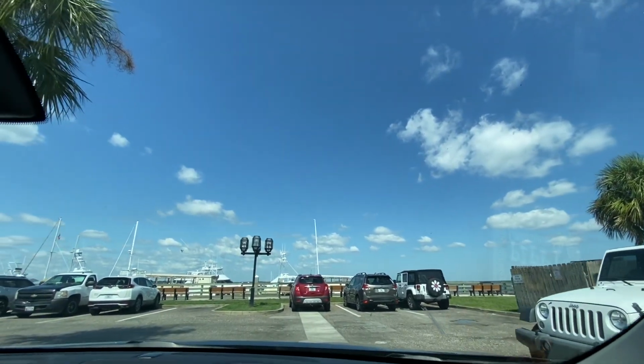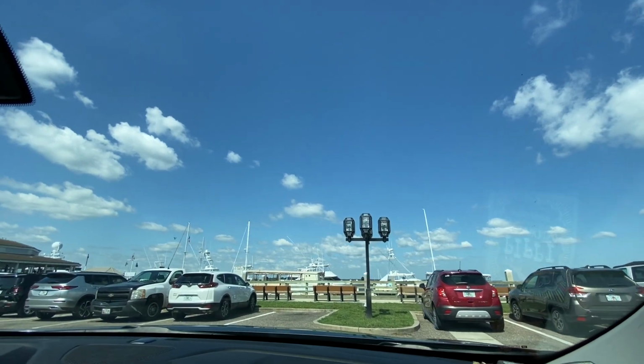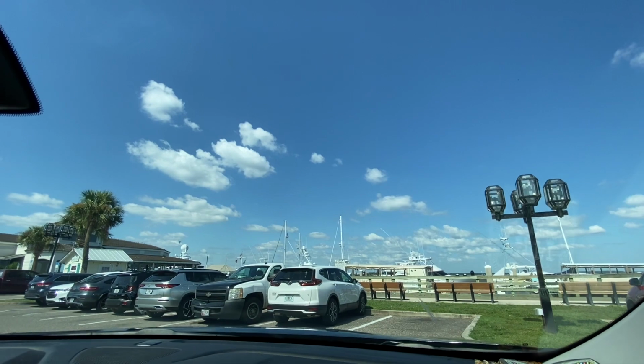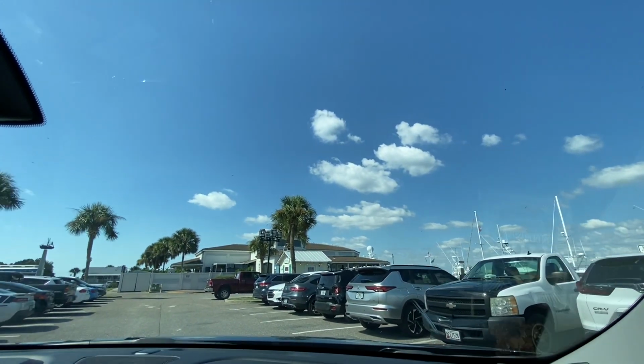So since I was talking about the boat tours, this right here is where you can get tickets to go out with the Amelia River Cruises. I cannot suggest that enough. I love it. We have not had a bad tour yet.